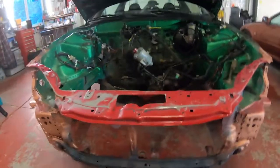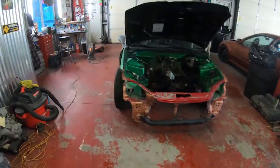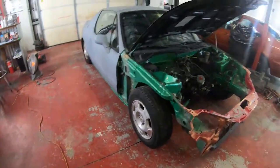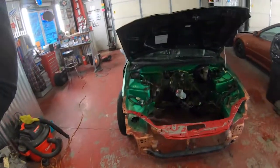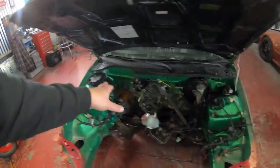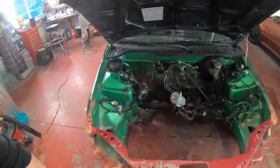So you can see right there, guys, it's gonna look like a car again. Just took a little bit of love and dedication. I see right past all this primer. So as soon as this core support is welded in, I'm going to remove all the lines and the brake lines and the wiring harness, fuse boxes, brake booster, all that stuff. And I'm gonna refinish this entire engine compartment Samba green.